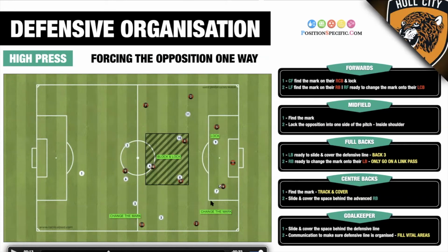So just looking at this picture. The trigger for the fullback is a link pass. If it's a direct pass, we want them to stay there. But our fullbacks are still, not all the time, but still jump pressing. So they're changing the mark here, and sometimes the direct pass is going in.